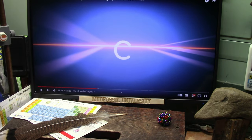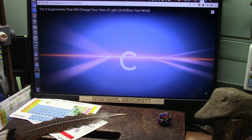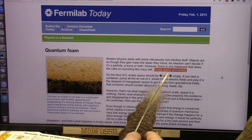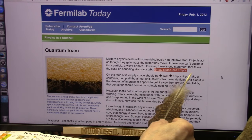Space is saturated with fields and particles. It's called a quantum foam. As a matter of fact, let me show you so you don't get lost. See, this is Fermilab again, the same ones I showed of the particles. Empty space isn't empty.